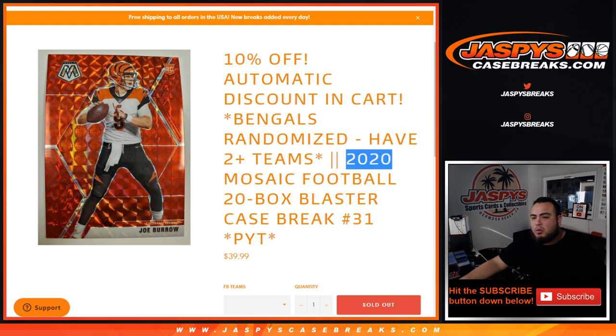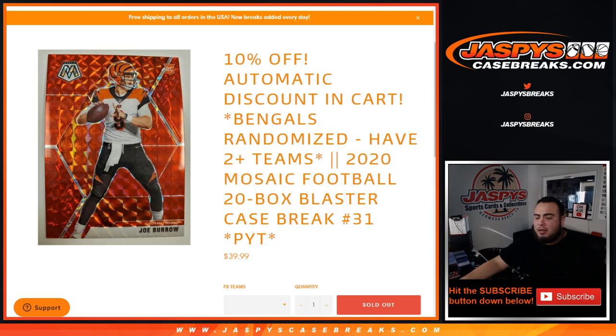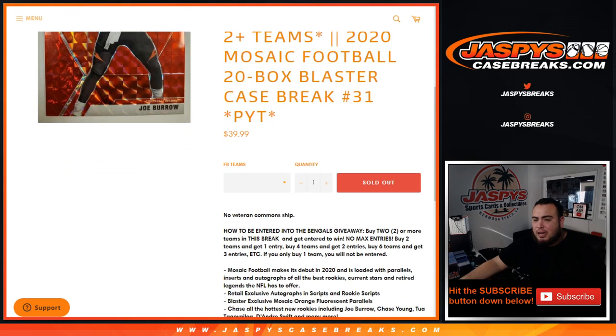We just sold out the 2020 Mosaic Football 20 Box Blaster Case Break. Pick your teams number 31. It looks like this might be our last case we have in stock, guys. So potentially last case mojo, at least for the next day or two. Just remember, no veteran common ship out of this, but everything else will.